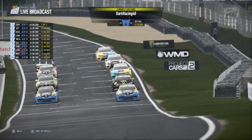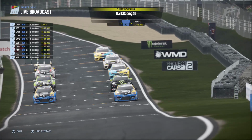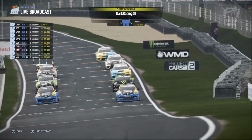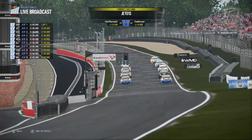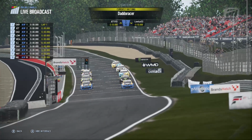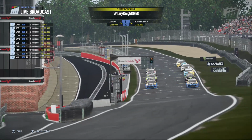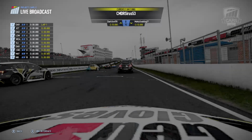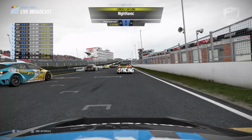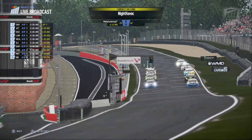Oh, definitely. We've got obviously Dark Racing 40 on pole. The order of the grid is based on the race positions from the previous race. So obviously Dark is on pole, his restricted to 37.1. Then we'll have Jetto on 39.1. Datto will have his restricted 41. Lolux will be at 43.1. Then Weary Knight 45.1. Slide Science will be 47. Dark Lord 49, Commander Cirrus on 50, Matty Seeking on 51, and then Night Havoc is at 52. So they've got basically 30 horsepower down on Darky's Renault with that closed restrictor.